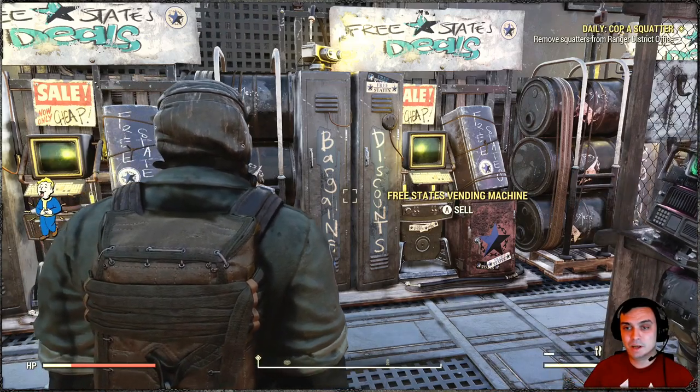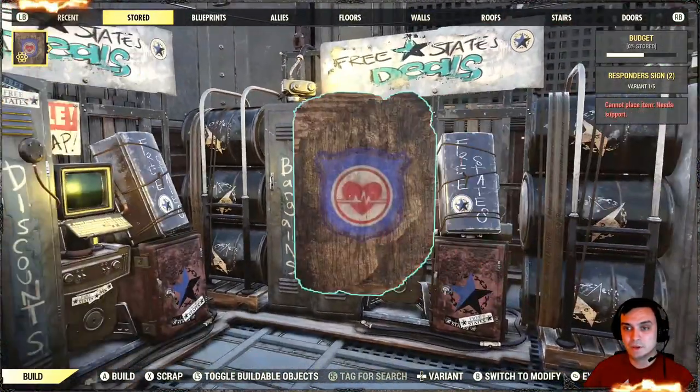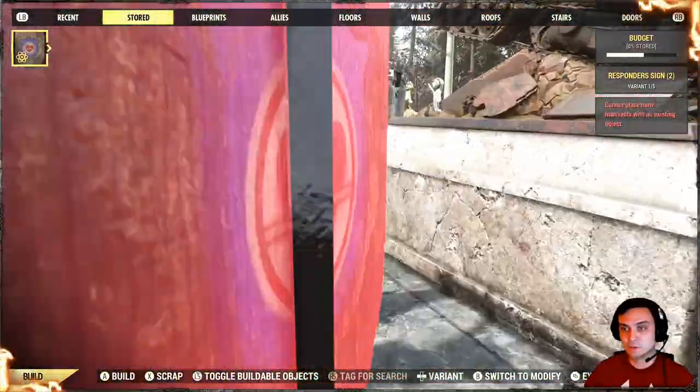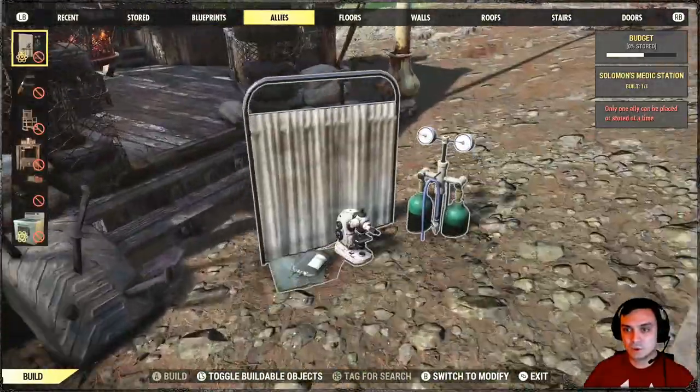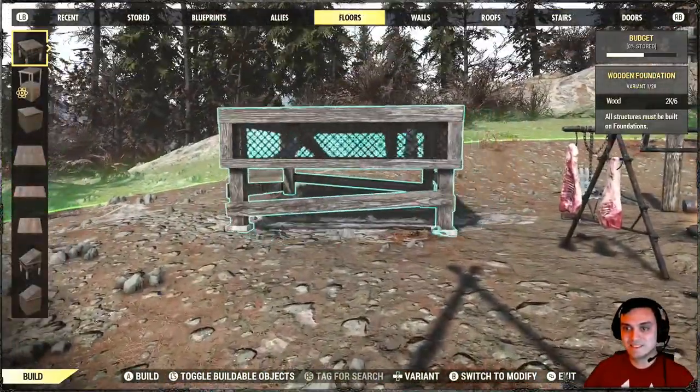Then the final update, the color of the building menu has changed as well, from green to blue. So there we go. And that is good. I prefer the blue one.